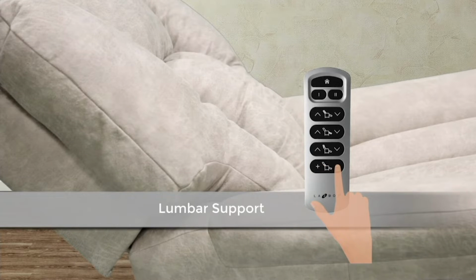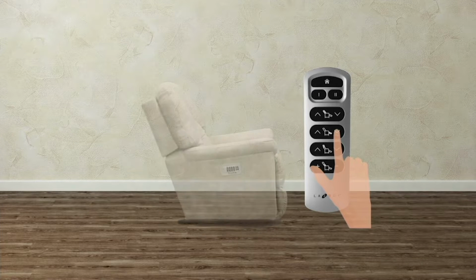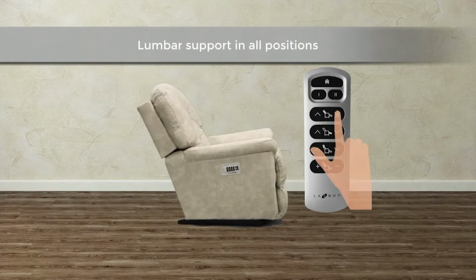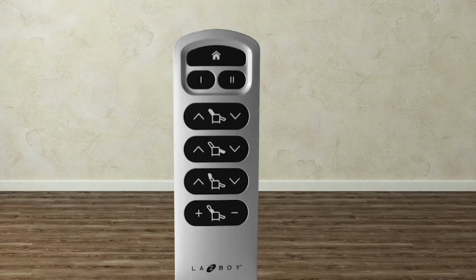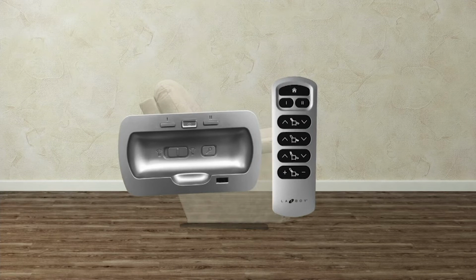But look at that lumbar support. You can increase the lumbar support to add a little bit to that weightlessness, and you can increase the head and neck pillow so you don't have to bring anything else to the chair. Lumbar support, whether you choose the manual or the power option, in all positions. We're known for our lumbar support. You get presets, so you can have a his and her button, or you can have a nap and Netflix button, whatever works for you, and then a home button that always brings you back to that wonderful reclining rocker that you have.